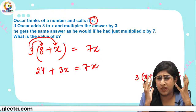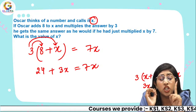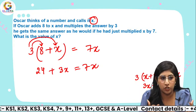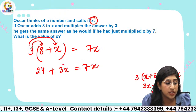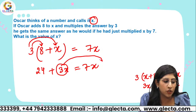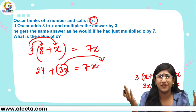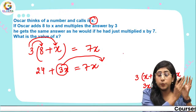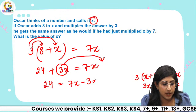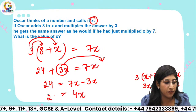Now what kind of confusion do people face? What about this x and this constant? Whenever you are solving an equation, just remember one thing, that you have to separate the variables and the constant. This one is a pretty easy equation, but just remember that you have to separate them. So if I have to separate 24 and 3x, 3x was happily sitting over here on the left hand side of the equation. If I shift it to the right side, adjustment always gives us problems. So it gets subtracted. It was positive, but when I shift it, it becomes negative. So I would write 24 equals 7x minus 3x. Keep this x as it is, and 7 minus 3 is 4. So you have 24 equals 4x.